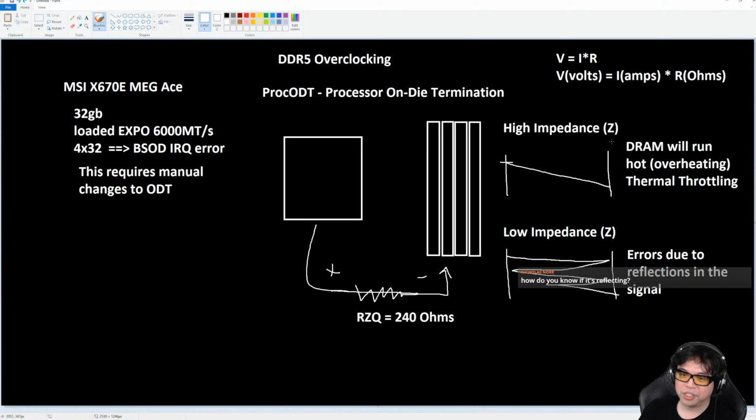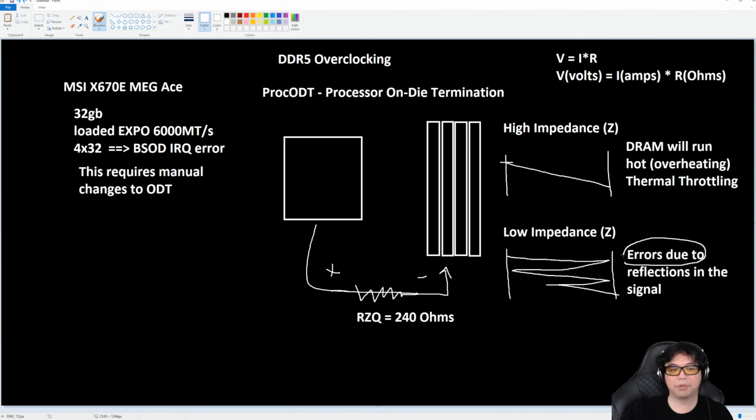How do you know if it's reflecting? If you get errors. That's why you have to stability test. You won't know unless you get errors. Errors happen due to the reflection. So if you're getting errors in Y-Cruncher, or the easiest way, without even stability testing, if you open up a YouTube video in the browser and all of a sudden that browser tab crashes, or Chrome's like, oh snap, something happened, that is a dead giveaway that there are reflections going on in the RAM. Straight up, that's a memory instability problem right there.